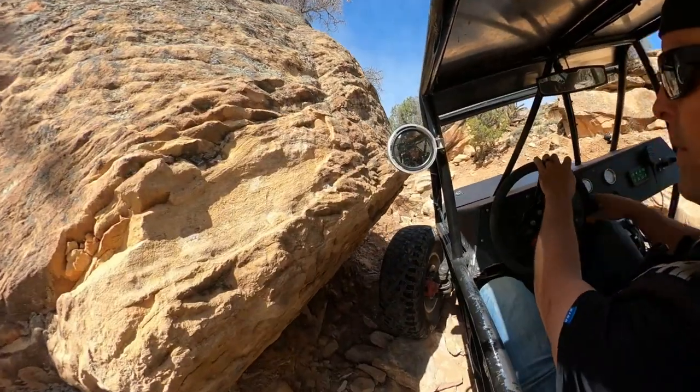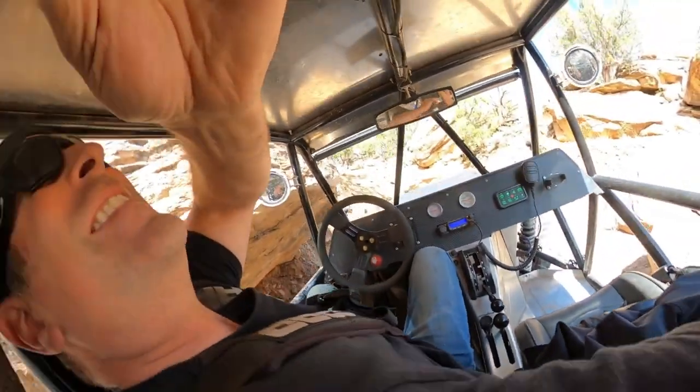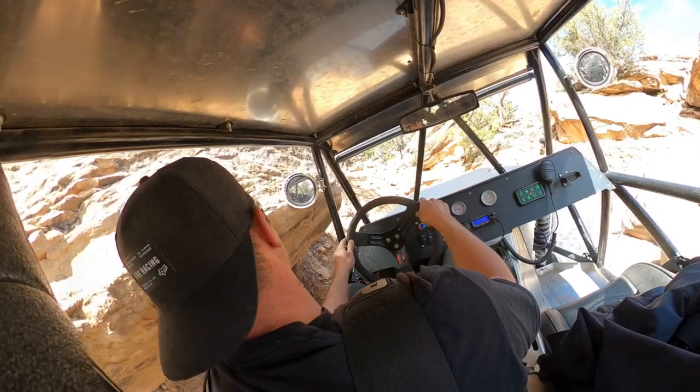Putting my obstacle mirrors to the test on another trail, and they work as designed. The rock just pushes the mirror right in, no harm done.